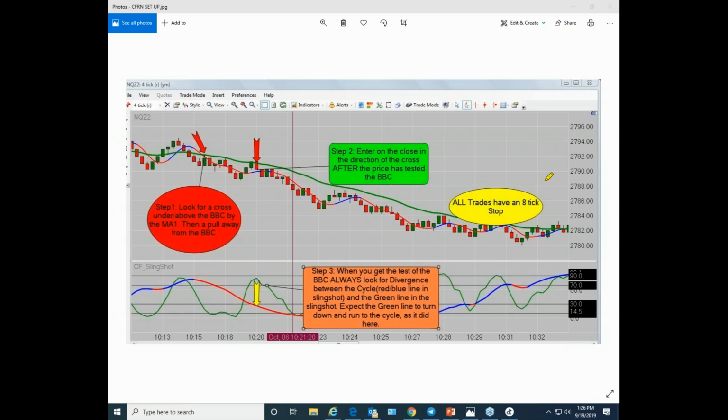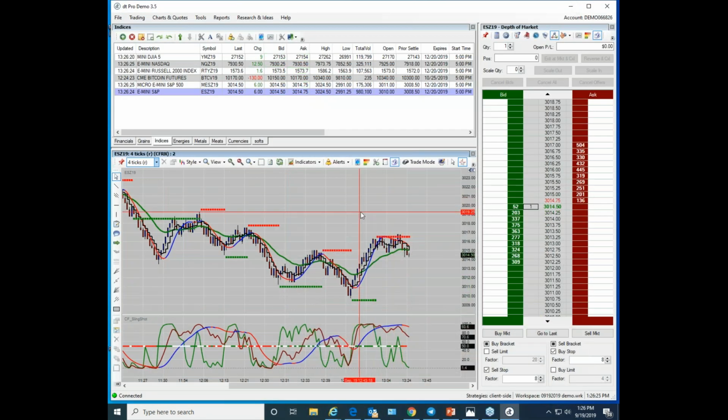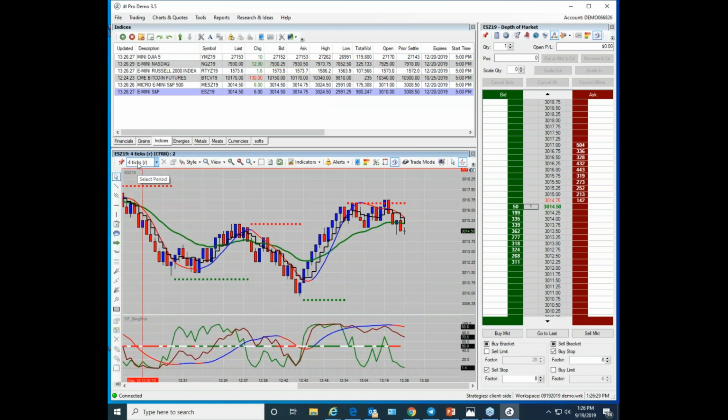All right, so let's establish that. Market needs to be trending. That's what we're going to do first before we go through our set of rules. Okay, so I'm on the ES 4-tick range.